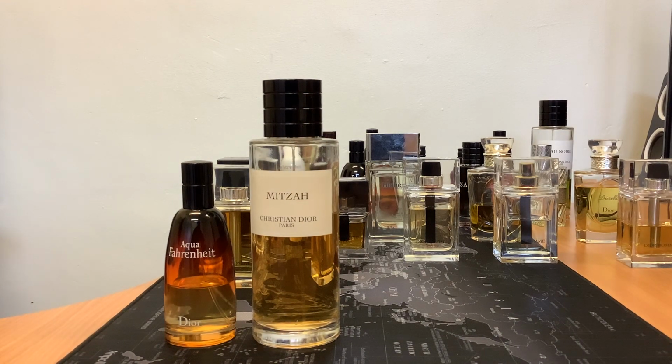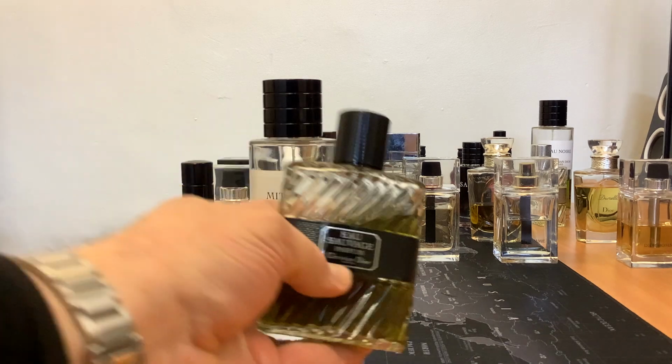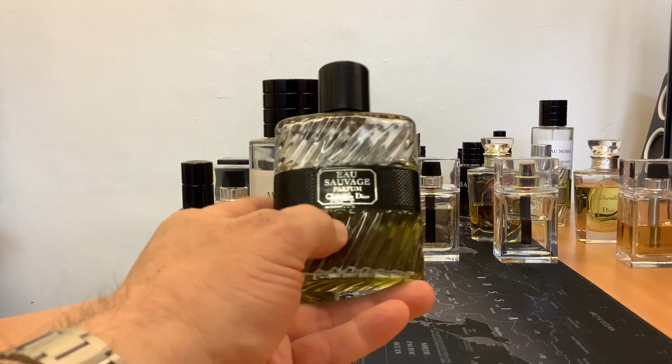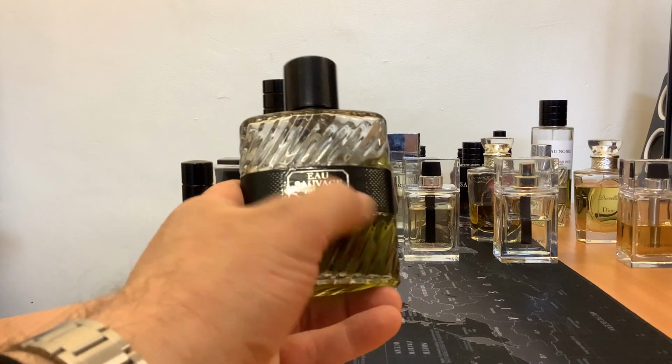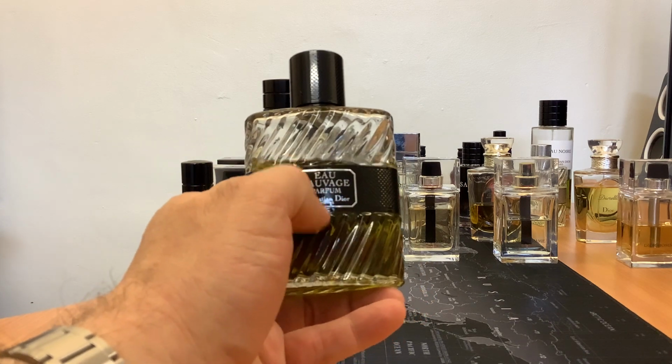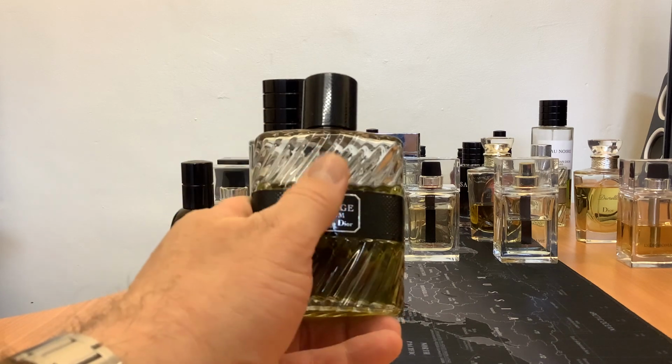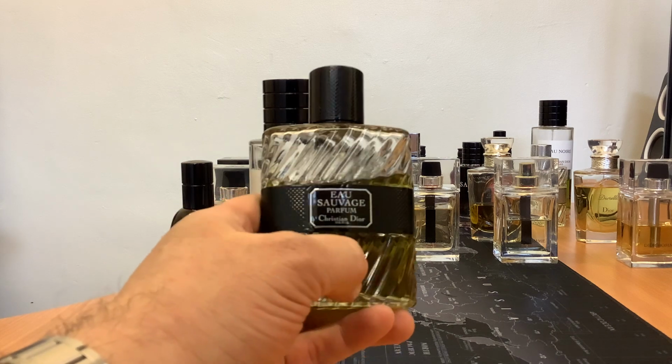Number 3, this is a flanker to an absolute classic, and this is Eau Sauvage, the Parfum edition, and this is the original version of Parfum. You can see this band around here. The name of the fragrance here is still black, whereas the 2017 version, which is the current one, this name part here is in silver.